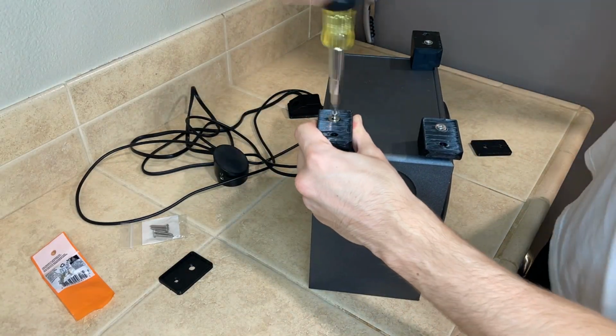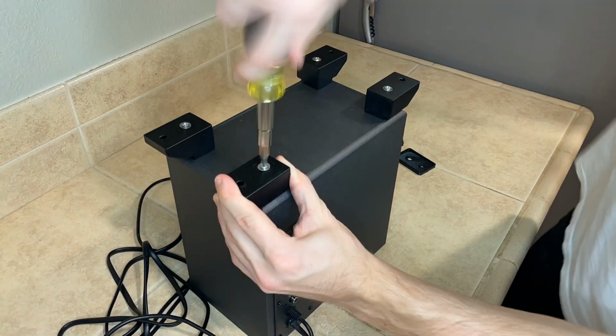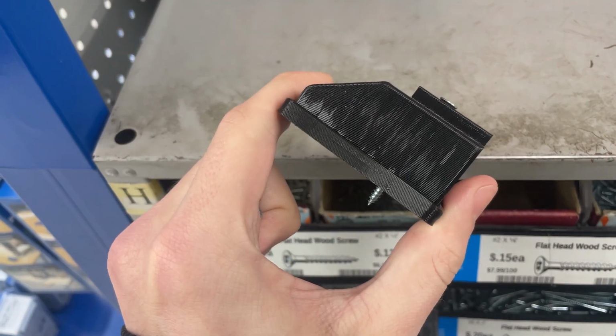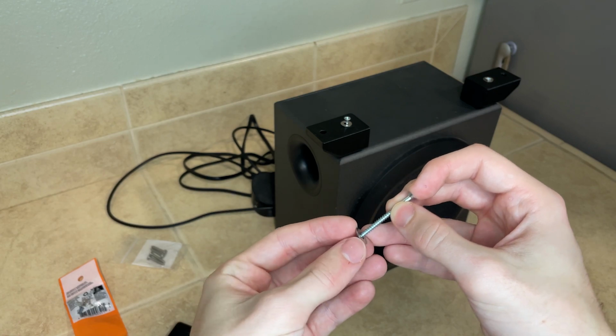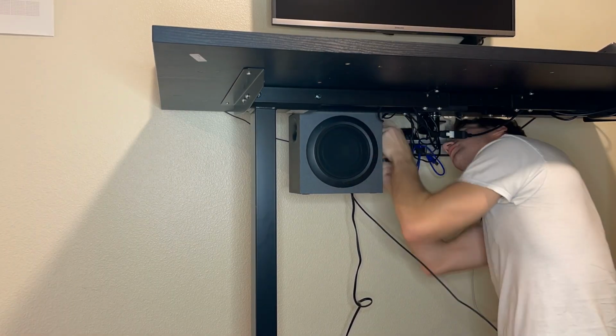And after getting them in the mail, I realized that they're actually designed for a different model of Logitech speakers, but all I had to do was buy an extra set of wood screws and a few washers, and I was able to mount it just fine. The extra desk space that it freed up is great, and since it's mounted straight to my desk, I can still use the sitting and standing feature of my desk with no issues.